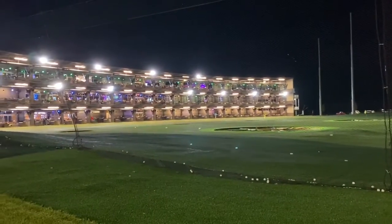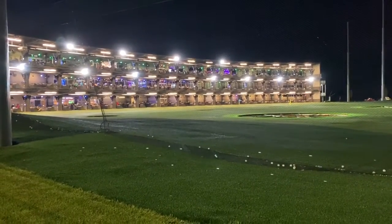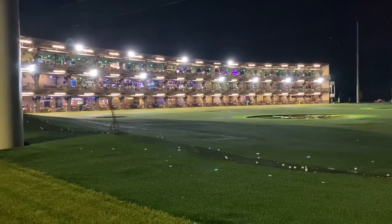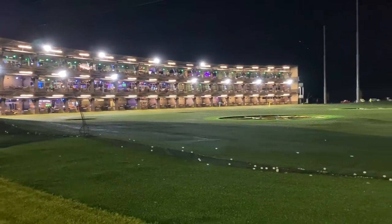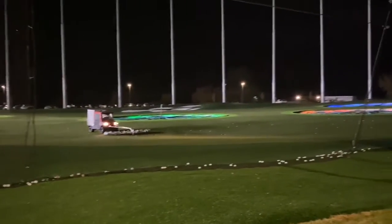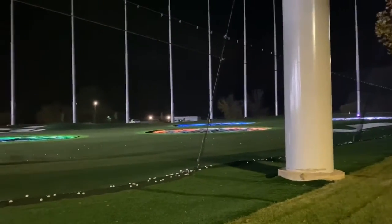It has all those bays in there, and they have a restaurant that you can get food at the bays where you're golfing at, or they have an area that you can go inside. Range. As you can see, they're collecting the golf balls there. This is the area. It goes way back there.